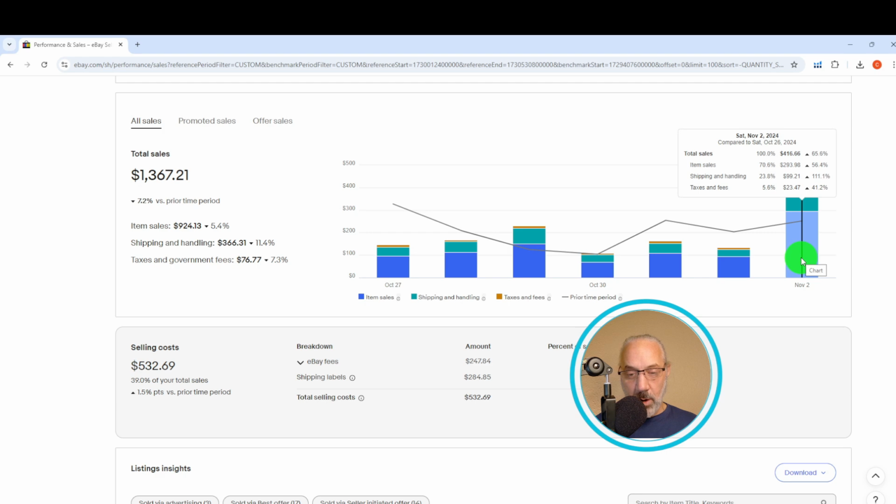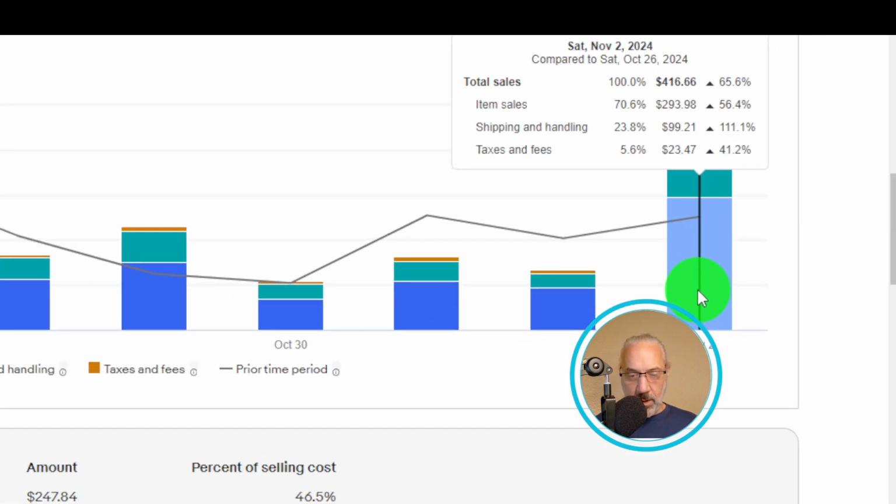Look at that number, $416. Let me zoom in on that because that's pretty exciting. $416 in sales on Saturday, and it actually continued to be a good day on Sunday as well, but that is for the report next week. Let's go ahead and look at some of my eBay fees breakdown.